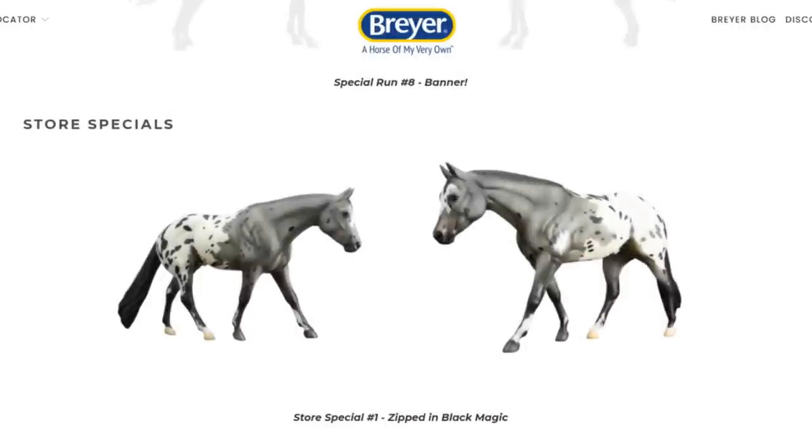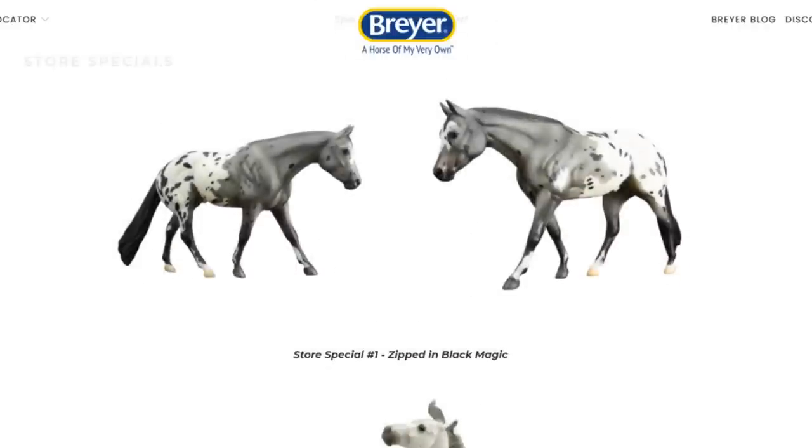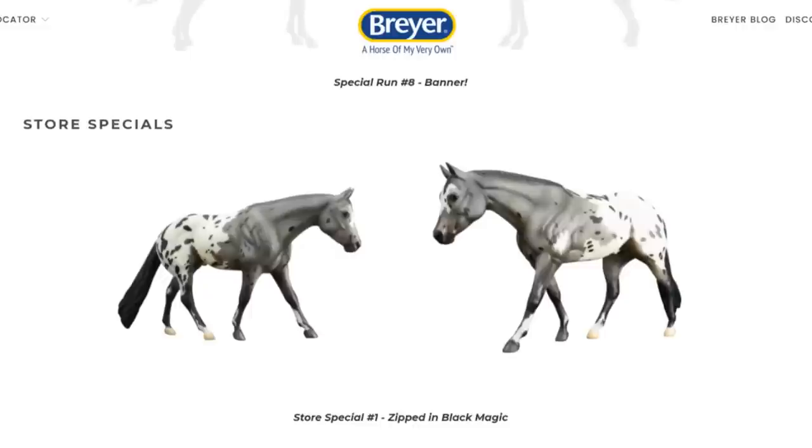And the store specials now. This is Zipped in Black Magic, who's a really cool looking horse in real life. Admittedly, I do not like this model, but it's just because I don't like this mold. I've tried to like this mold, the Zippo Pine Bar mold. I've actually had 2 different models on this mold before, and I ended up selling both of them because I couldn't fall in love with them for some reason. And it's kind of weird, too, because I actually do Western pleasure riding in real life, but I just don't care for this mold for some reason.